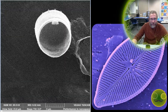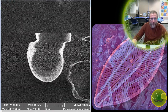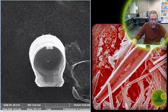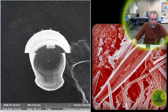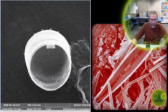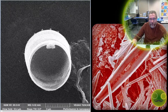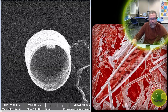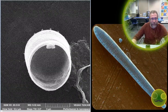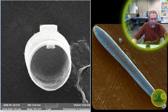That is also an internal view, but it gives us a good view of the girdle bands. It's kind of nice when you get the views where you have a three-quarter view of what's going on, because you can see the inside of the valve and the processes here, and then the outside of the valve, and there are the external expressions of the mantophotoportula, the little openings that have the satellite pores around them. You can see them right here coming over the edge of the valve.